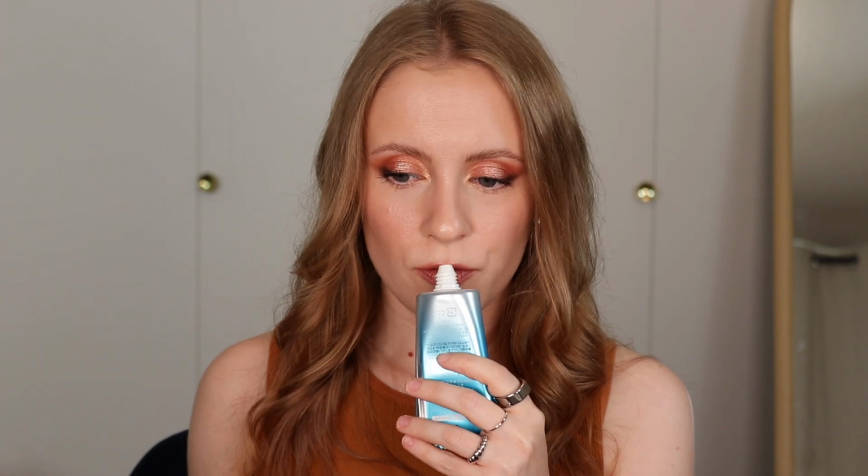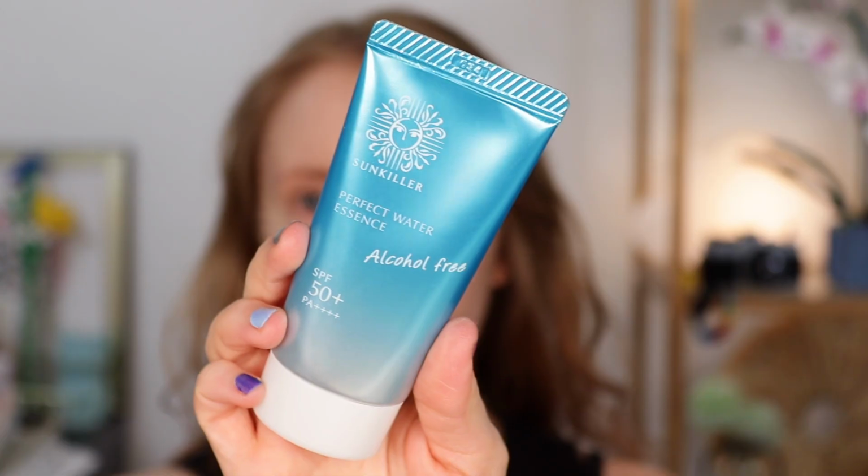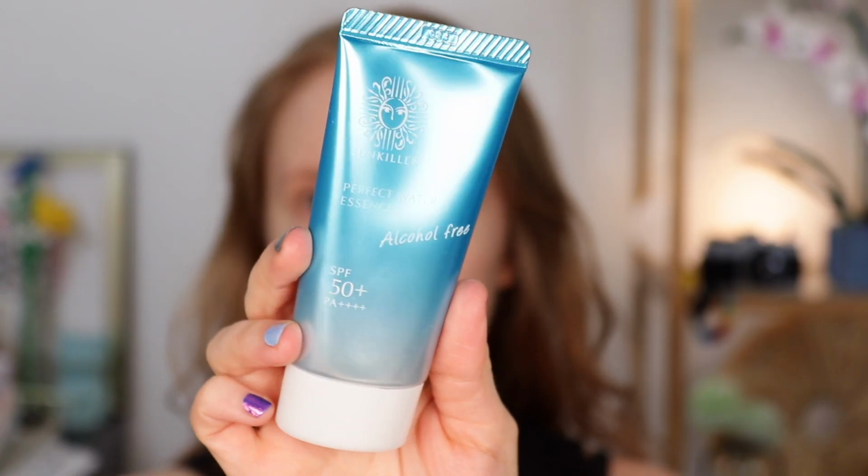I noticed zero cast from this one, and same goes for all of these. You can just assume I don't have any. I have not gotten a white cast from any of these, but of course your results may vary depending on your skin tone. This one has a citrus scent. It does contain parfum as fragrance. The citrus scent really doesn't bother me. It's quite mild to me, and I don't feel like it lingers on my skin, but it is scented, so just know that.